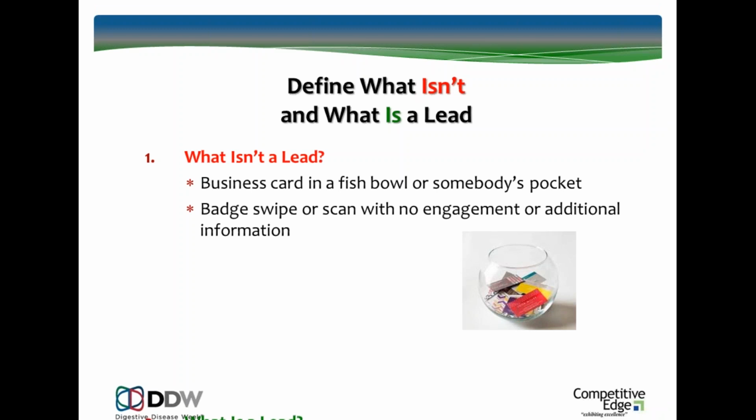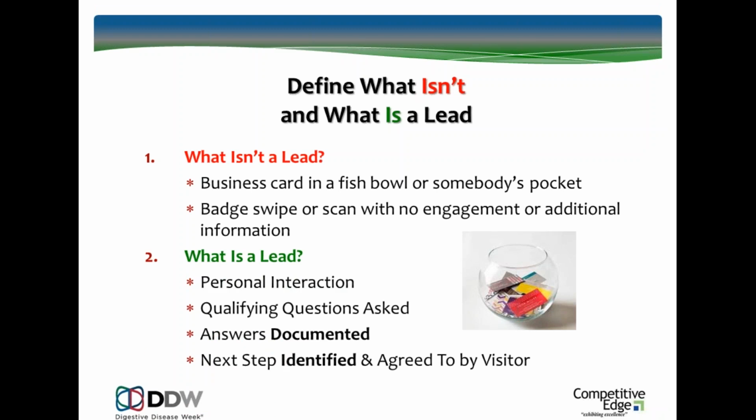You know what I'd call a lead? 4 things. Personal interaction, questions asked, answers documented, next step identified and agreed to by the visitor. That's a lead. Give me 500 business cards in a fishbowl, I'll be lucky to convert 1 of those to business. Give me 50 leads that match these 4 criteria, I'll convert 20 to 30 of these to business consistently. It's all in how you define it.